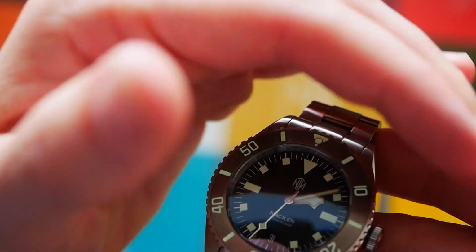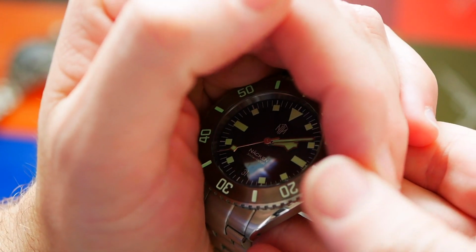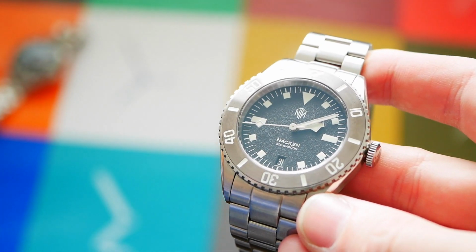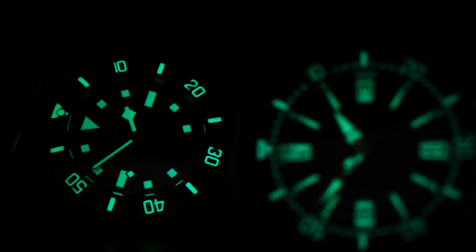So talking about the lume then, now the lume on this thing is an absolute beast. As you can see here, I haven't charged it. I'm in broad daylight and you can see the lume peeking through there. And that is literally the story here. The strength of this lume is unreal.